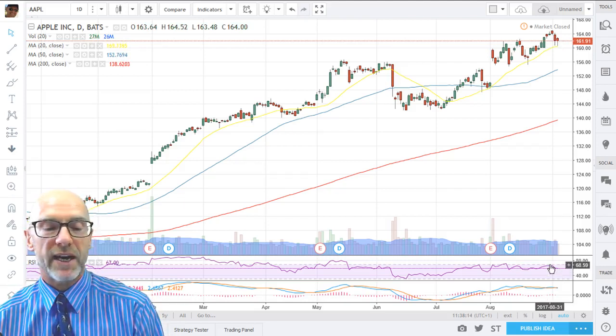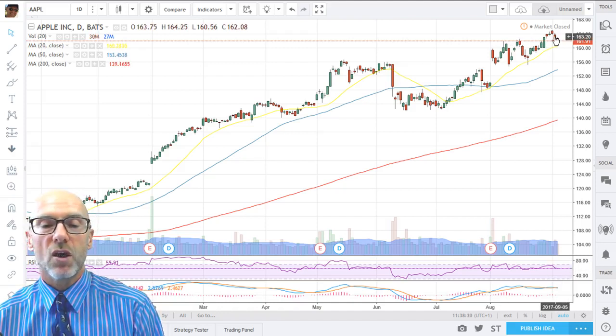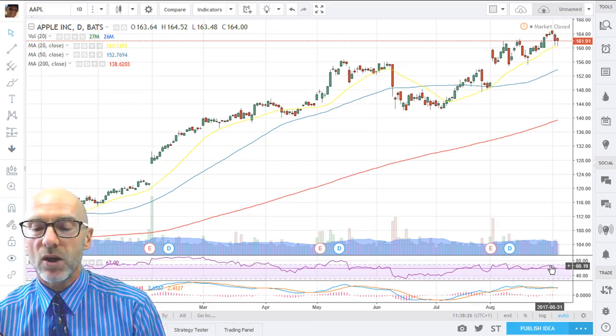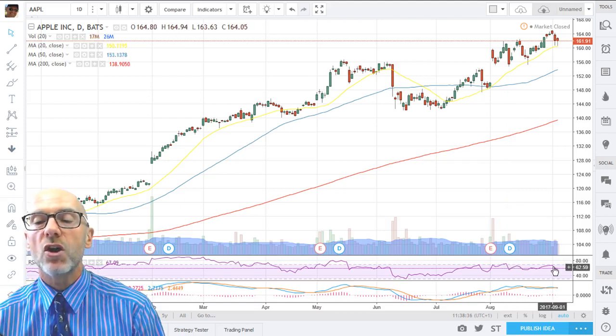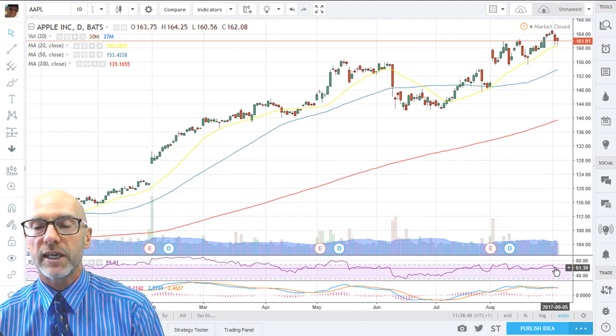But the key factor from the RSI and this pullback is that on the high on the 1st of September, the high on the RSI was not as high as it was on the previous peak, which was on the 15th of August. So we've had a non-confirmation. That's the first early warning sign of potential trouble ahead.